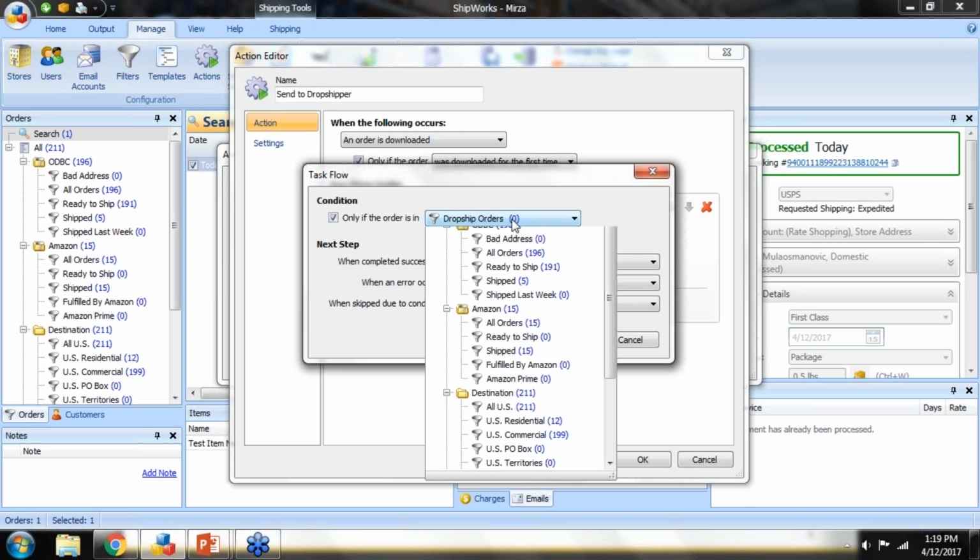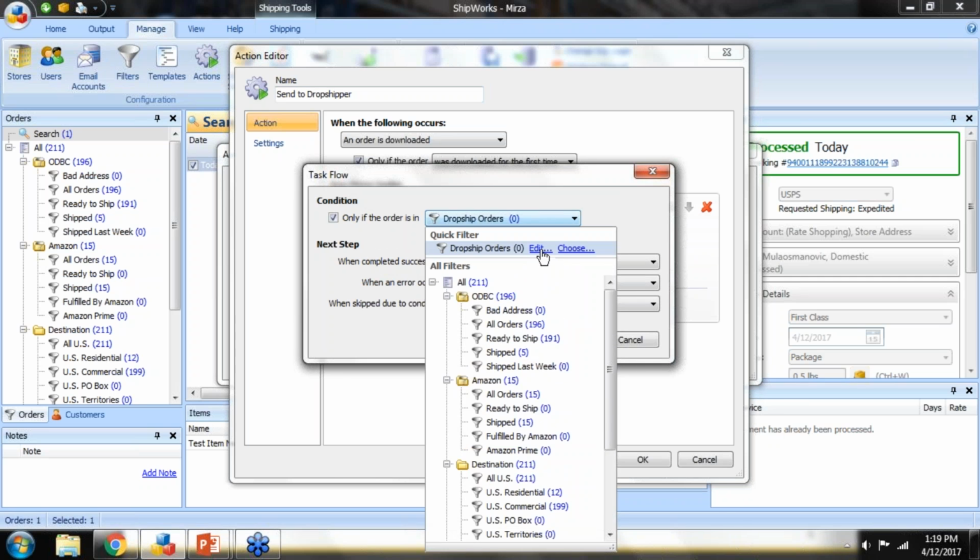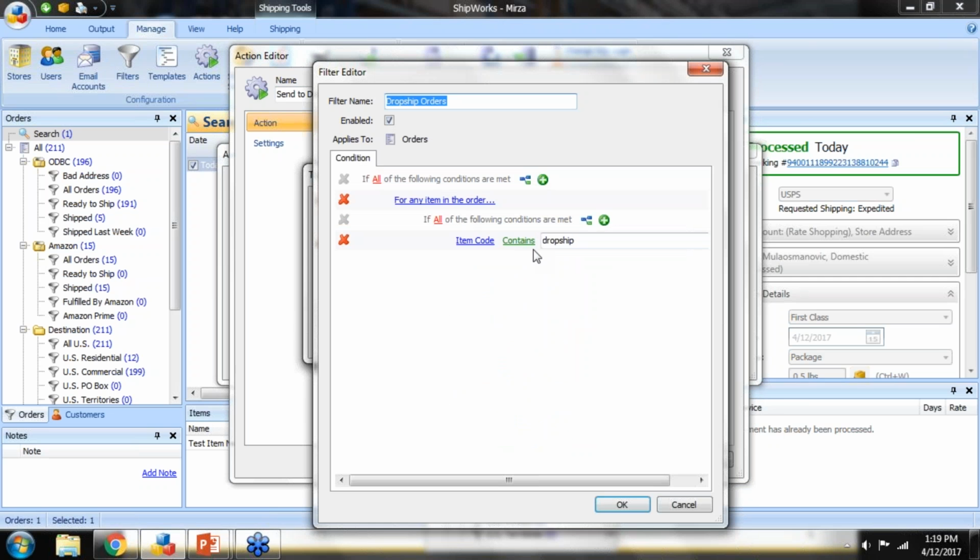And we only want to send that if the order is in this dropship filter. And this dropship filter is just saying any item in the order, the code contains dropship. So essentially you're telling ShipWorks any item where the item code contains the word dropship is not one that we're fulfilling, that's one someone else is fulfilling. And this action will send an email to that person saying, hey, can you please fulfill this order for me?